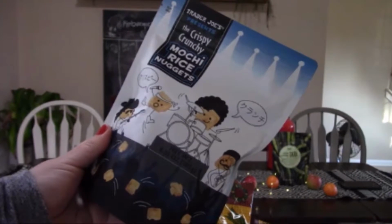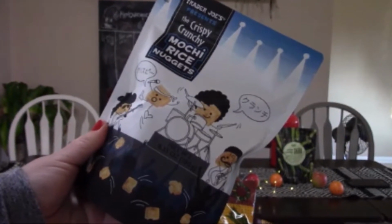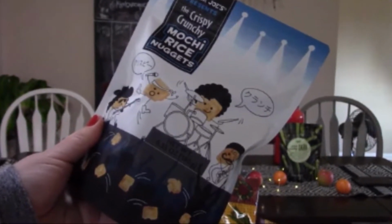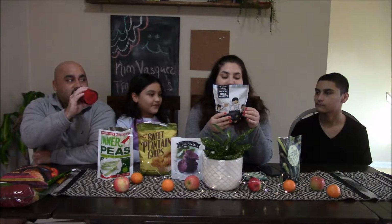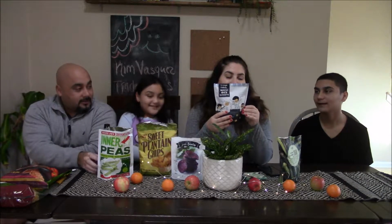All right, so the next one we're gonna try, Josh, which is the next one we're gonna try? This one. Okay, so I don't know if this is healthy at all, but it's the mochi. I love mochi, and I'm so excited for this one. The guy at Trader Joe's said this is really good.